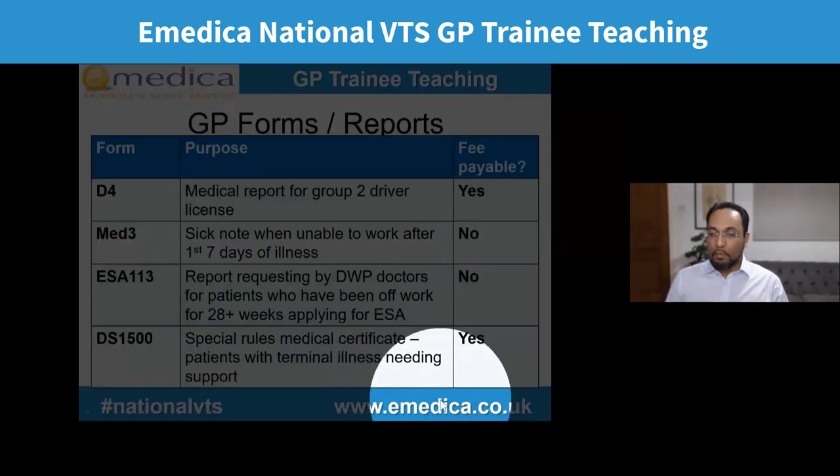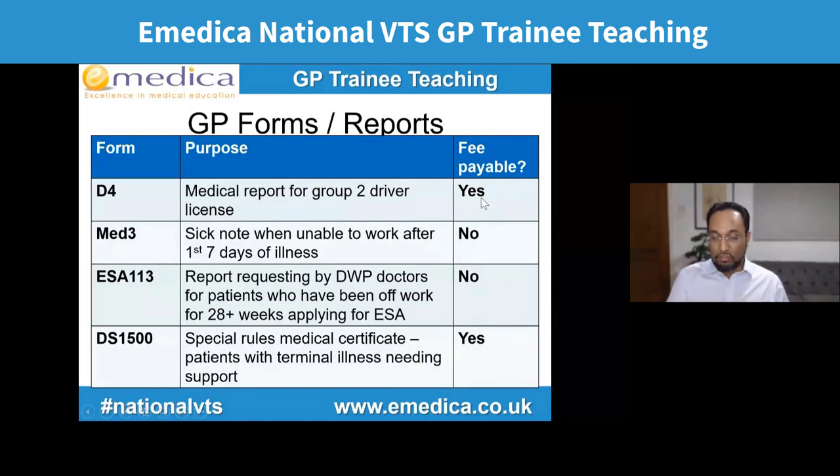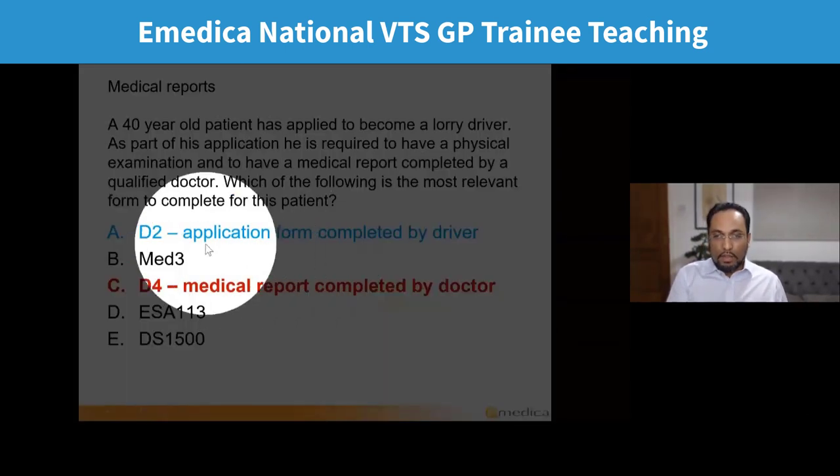Now, there is actually a fee payable for this, but we don't charge the payment to the patient. Unlike the D4, the patient pays for that. You fill in the DS1500, you send it off, the patient gets their benefits, the government will pay the practice. Okay. So if we go back to the question, the one that was most popular after D4 was the D2.